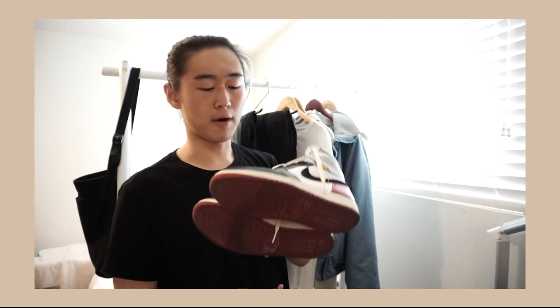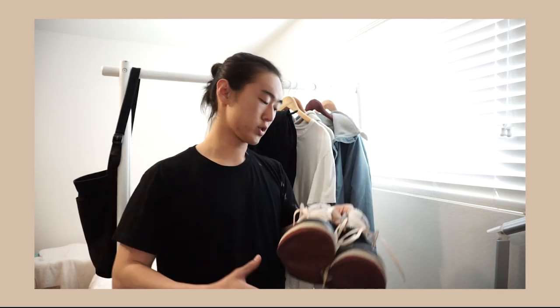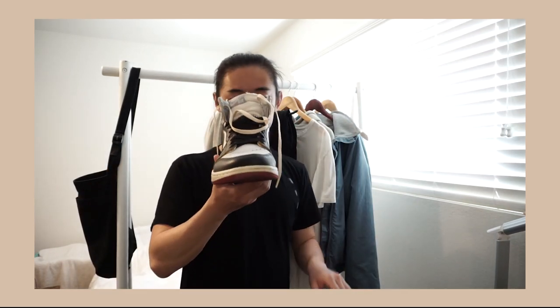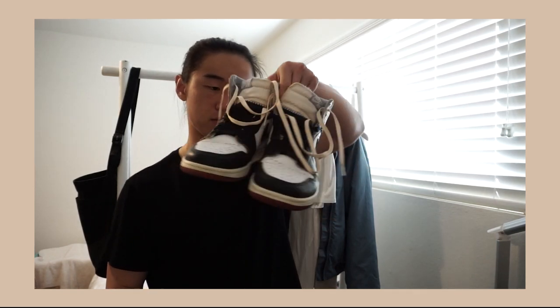And for footwear, the Union Air Jordan 1 Black Toes. If I could wear only one pair of Jordans for the rest of my life, this would be it. Jordan 1's classic silhouette. I just like the almost V shape that it makes. It goes from wide to narrow downward. I'm a big fan of this guy.